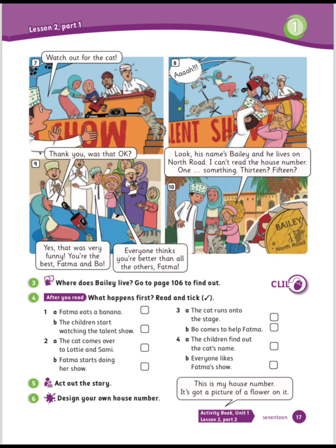Exercise number 3. Where does Billy live? Go to page 106 to find out. The answer is at 17 North Road. Exercise number 4. After you read, what happens first? Read and tick. Let's see the answers.